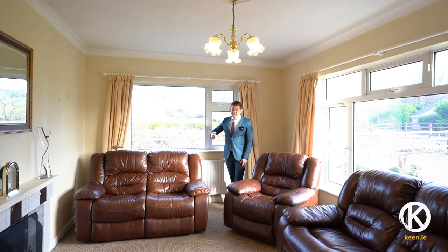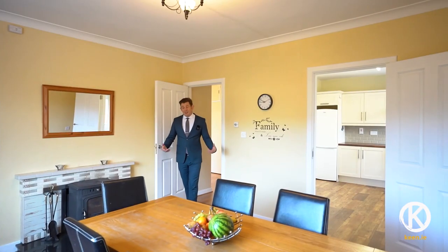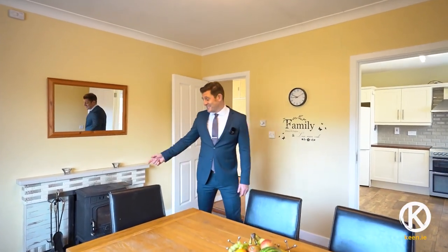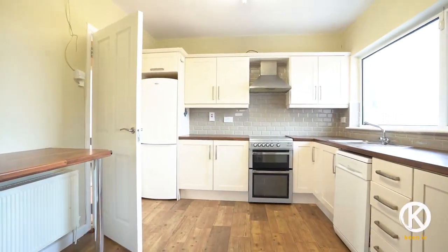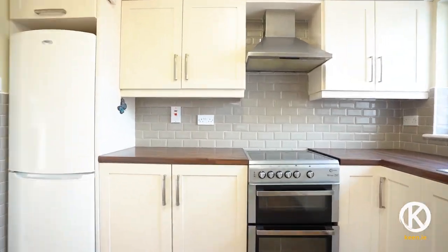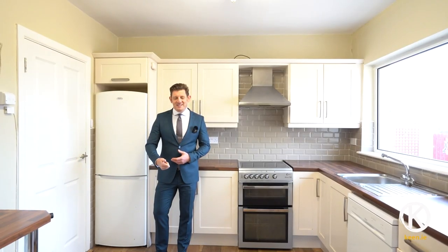On entering, you're going to find a large sitting room on the right-hand side with an open fireplace. And after that, you're going to find a huge dining room with a standalone stove as well. The dining room connects into a contemporary kitchen done in neutral, cool colours. There's a utility room as well, and that is almost as big as the kitchen itself. So lots of space here.